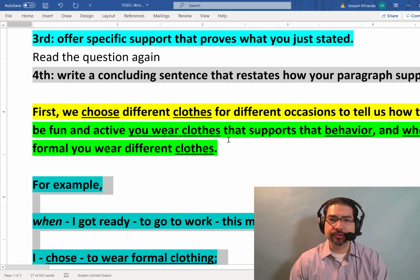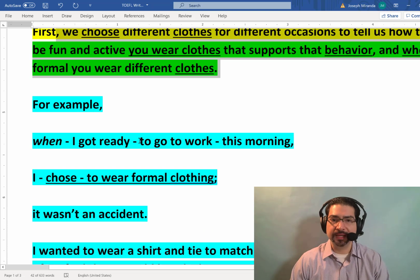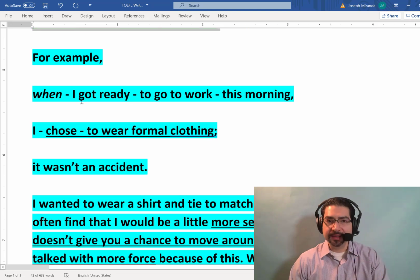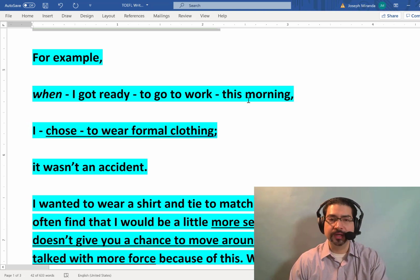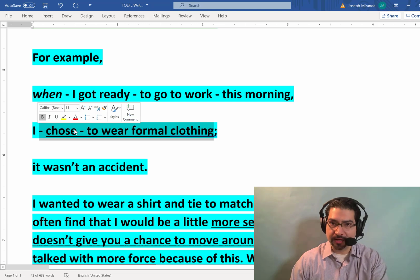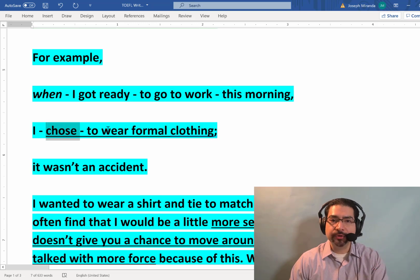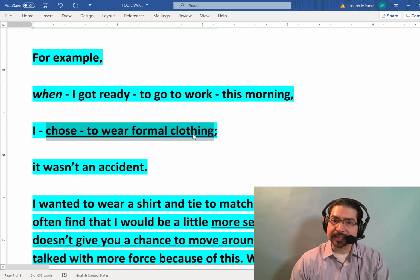Okay, I'm giving an illustration of what you already read. I choose different clothes depending on the occasion. When I got ready, and then I build on that, to go to work this morning, comma, right? Because I begin with an adverb clause, and then I have the main clause, right? I chose to wear formal clothing, semicolon, because I know my sentence is complete.